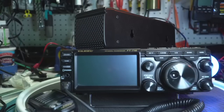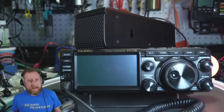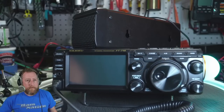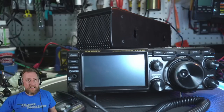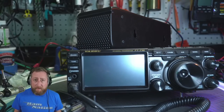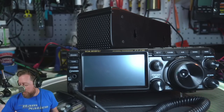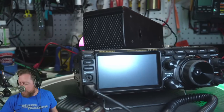All right, let's take a look at this bad boy. Here it is in all its glory. Let's bring me in there. All right, so again, same size as the 991, right? And that AESS speaker is on top, and we're definitely going to talk about that right up front, because that was a bit of a surprise for me when I was playing around with this, making contacts last night. So let's spin it around a little bit.